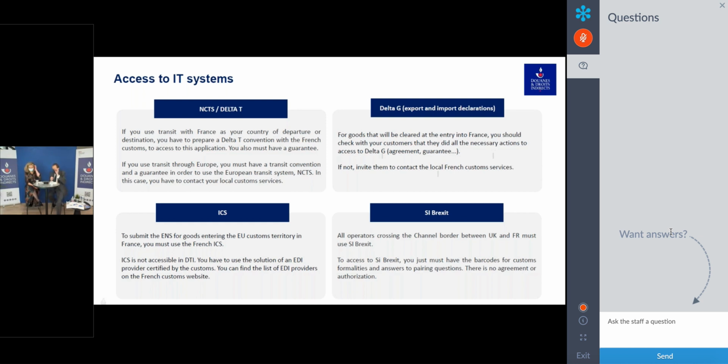The only thing will be the logistic envelope, and it's optional. But for SI Brexit, you don't need any kind of authorization. No. When you cross the border, you will not even know that it exists. And that's the purpose of it, to make the fluidity the best possible. And that means there is no authorization to use the smart border. Yeah. It's very important. Agreed.